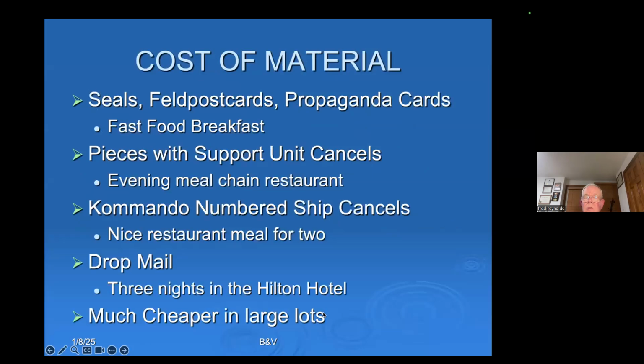So I find it helpful to give some idea what this stuff costs. Well, the seals, feldpost cards, and the propaganda cards, it's the price of a fast food breakfast sandwich. Pieces with mostly postcards and some envelopes with clear support unit cancels, that's maybe an evening meal at a chain restaurant, if you went to Wendy's or Olive Garden or something. A commando numbered ship cancel, these are a little harder to come by. That might be a nice restaurant meal for two.